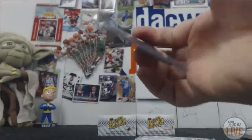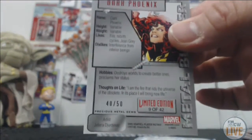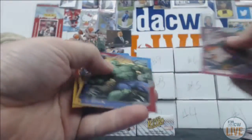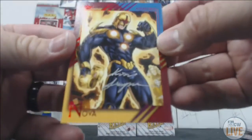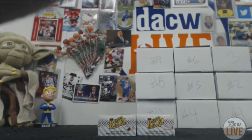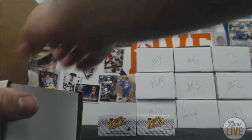Oh man, another precious metal coming up. How about a Dark Phoenix blue out of 50? And it's got a Nova signature. Kevin Sharp. So 3 autos and a precious metal in that box. Number 10, that is.